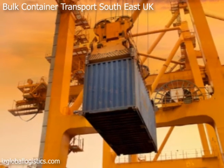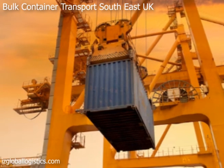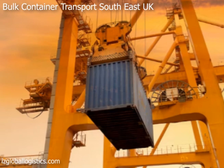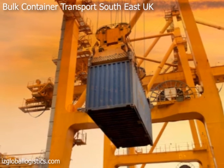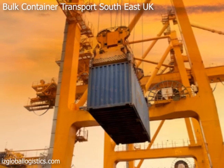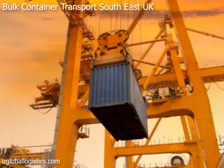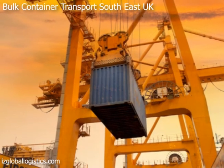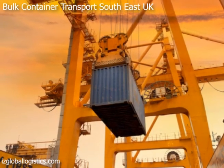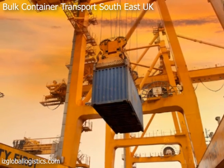Commercial shipping in containers, bulk container transport Southeast UK, can be accomplished using any one of several different kinds of containers. The most typical are standard steel containers with lengths of 20 feet, 40 feet, or 40 feet with a high cube capacity, sizes given below, with a delivery time of only 22 days.